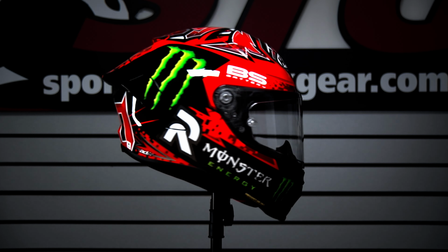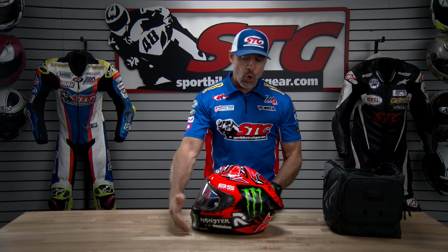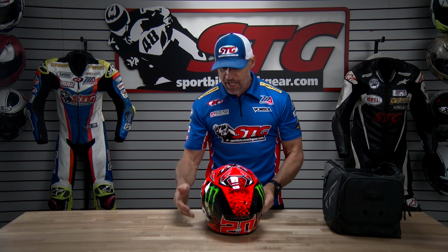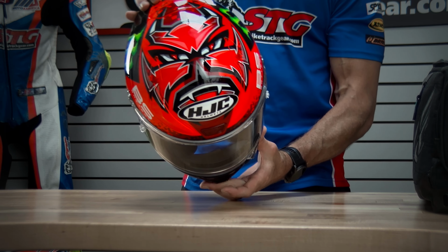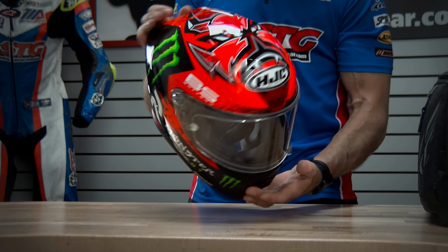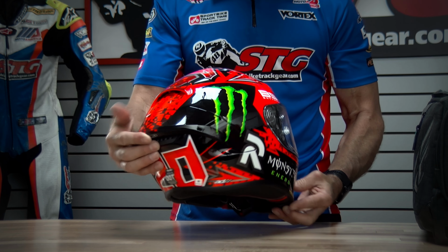It is the HJC RPHA 1N Fabio Replica helmet. This thing is absolutely gorgeous. Love the Monster logo on the side. I'm a big fan. I drink a lot of Monster. I had a 2X today. It was amazing.